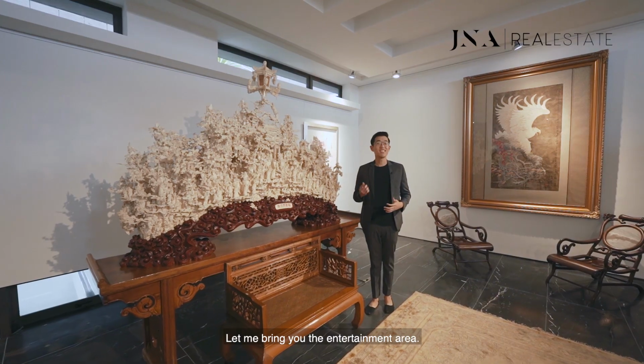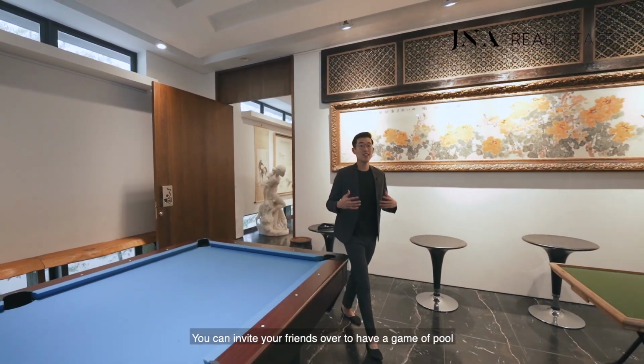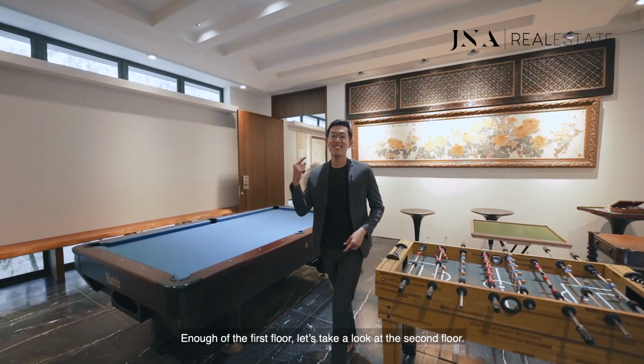Let me bring you to the entertainment area. After a long day of work at the meeting room, you can invite your friends over to have a game of pool or even foosball to end your day. Enough of the first floor, let's take a look at the second floor.